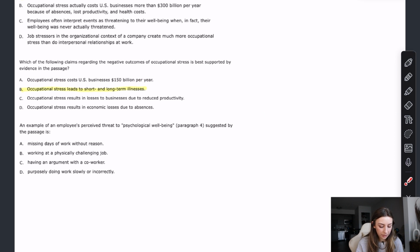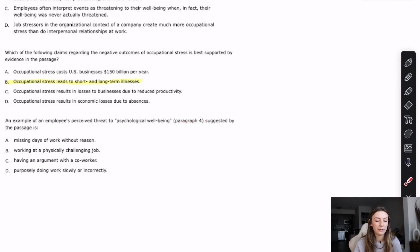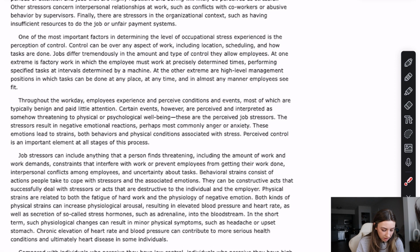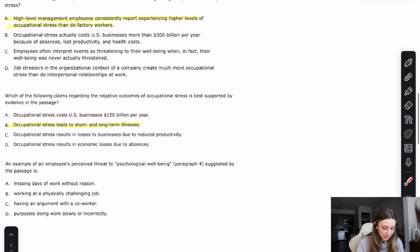So when it says a paragraph, I like to go back up and read the paragraph again, because usually that means they're going to be really specific about some definition or some detail. So I'm going to see what they said about psychological well-being in paragraph 4. So 1, 2, 3, 4. Psychological well-being. Okay, they're looking for an example of an employee's perceived threat to psychological well-being.